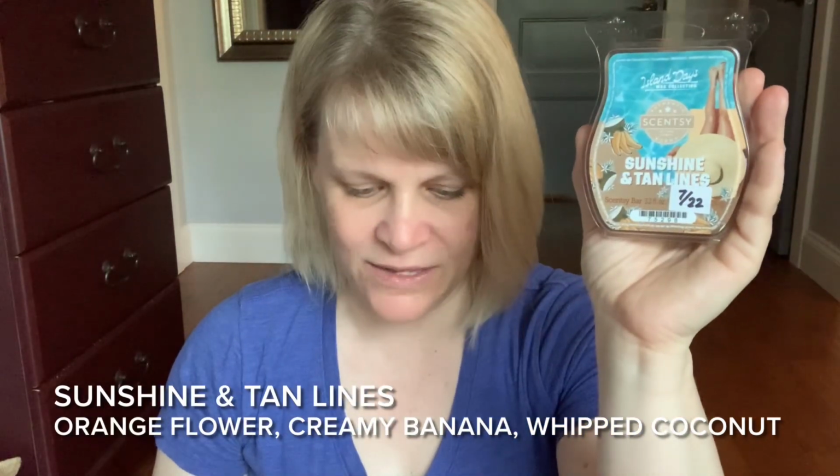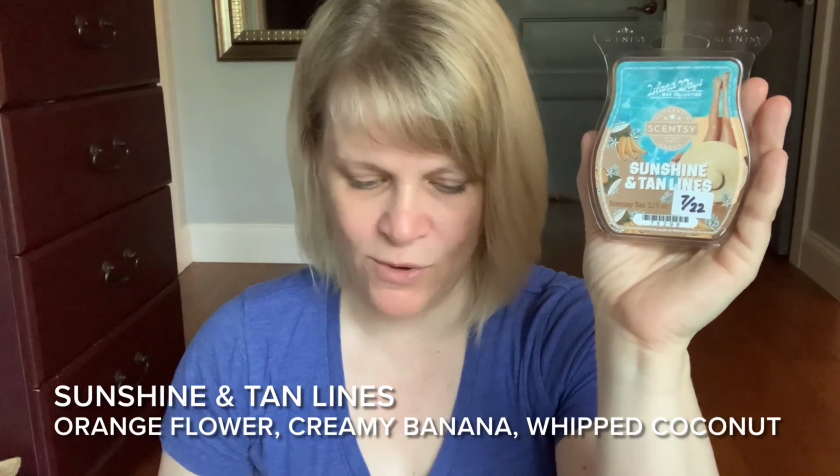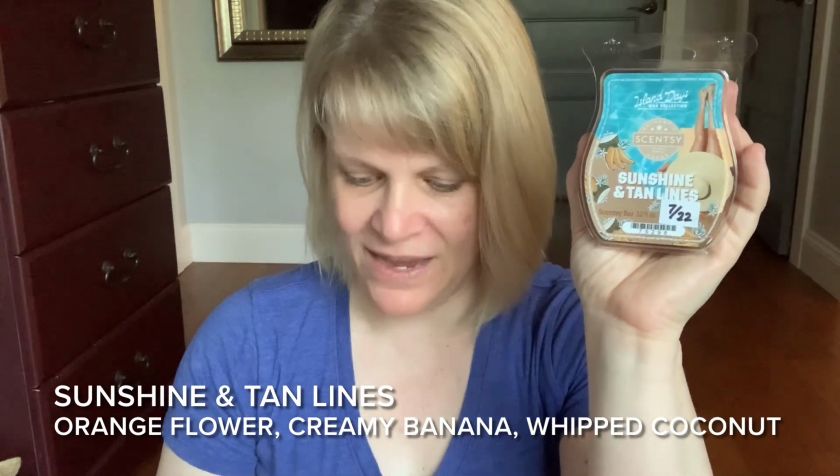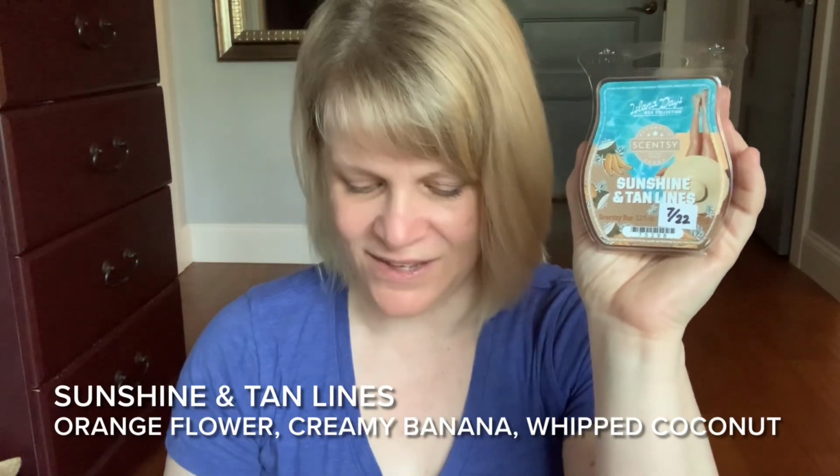And Scentsy says, orange flower and creamy banana sunbathed by a sea of whipped coconut. So I didn't really get orange flower, but I'm wondering if that plus something else is making it a little bit sunscreeny. I have a note here. I definitely got creamy banana. It reminded me of a banana pudding that you added a bunch of whipped cream in to make it even more fluffy and creamy. And also the coconut is very creamy. It's an edible sunscreen style coconut.